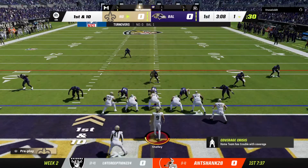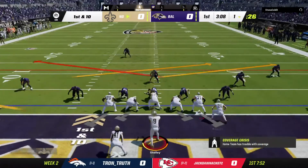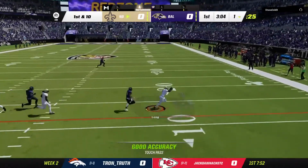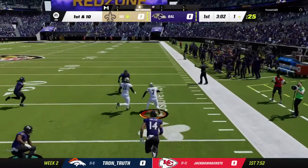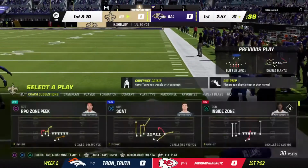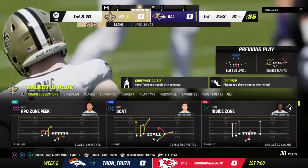Probably give a little nod of respect across the field for that one and let him know he'll be back the very next series. To throw from his end zone, Shelley. He finds his man, complete. That's long. And he's able to get this one all the way past the 30. Heck of a start, a 30-yard pickup on their first play from scrimmage.